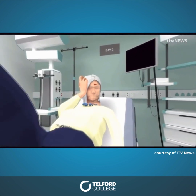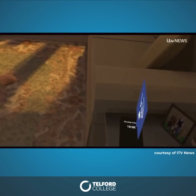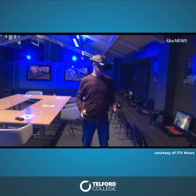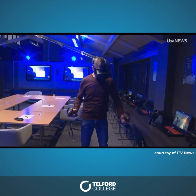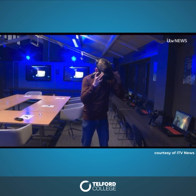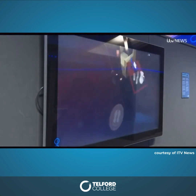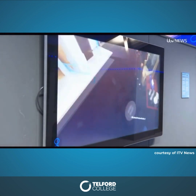Those behind the technology think that developing the students' emotional resilience is the key to not only creating better healthcare workers, but ones that will last. Being able to fully immerse the students provides us with an opportunity for them to experience that in a way that they wouldn't be able to unless they were on placement. And because placements are so difficult, giving an opportunity to virtually create emotionally difficult encounters that they are going to experience in the workplace before they even get there is utterly invaluable.